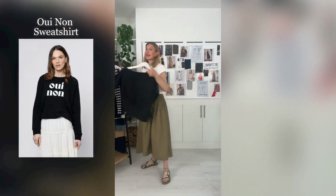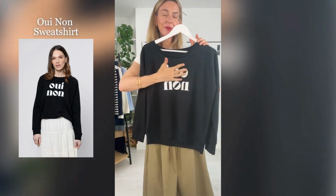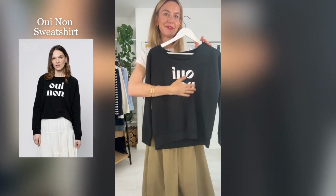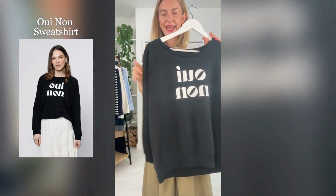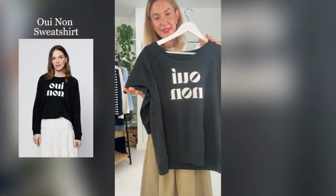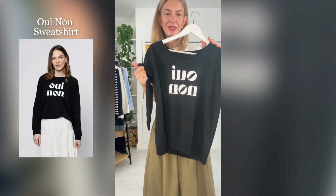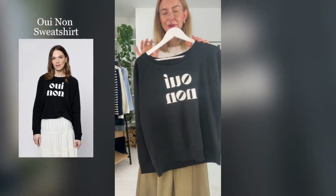But you could also go for a plain. And then I would say a sweatshirt, so you could go for a plain sweatshirt. I've just pulled out the Wee Non, which I think is a really classic minimalist print on a regular sweatshirt. So again, beautiful quality fabric. This is 85% organic cotton, 15% recycled poly, and it's the poly that gives it the drape and the softer hand feel.